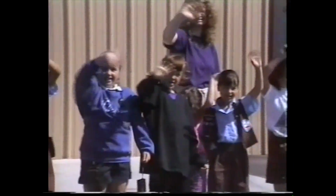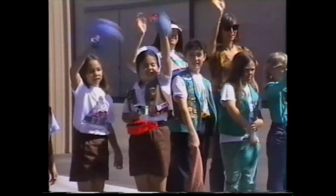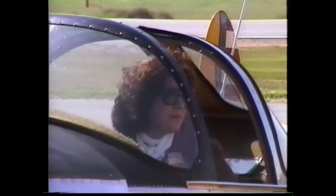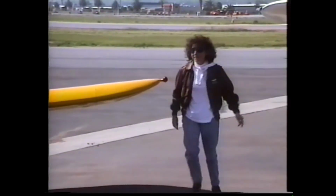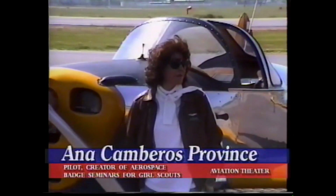Ana created the Aerospace Badge Workshops, and with the help of other dedicated women pilots, she introduces aviation to 150 Girl Scouts at a time in her hangar at Gillespie Airport. They teach ground school, women in aviation, space, and pre-flight maintenance of aircraft to the enthusiastic students. This is Ana Camberos Province, a woman with wings.